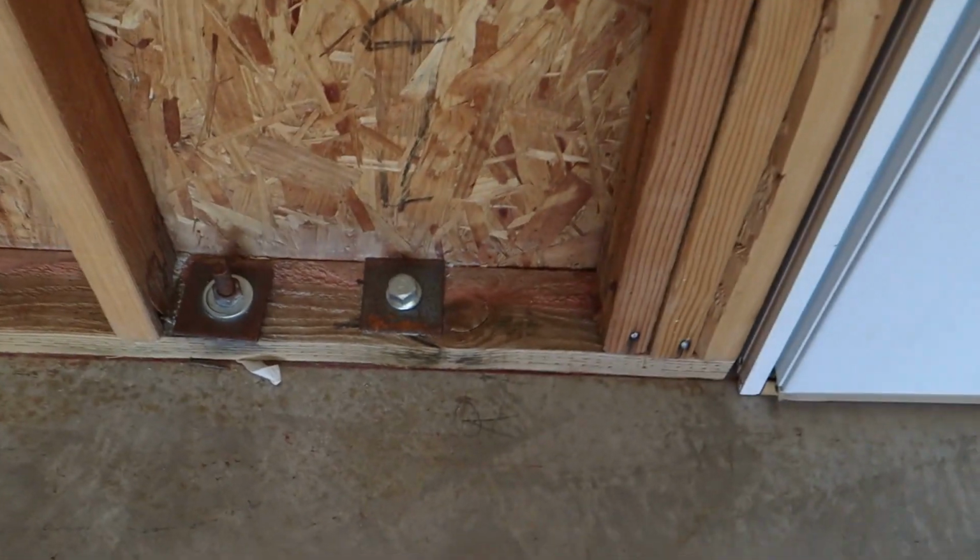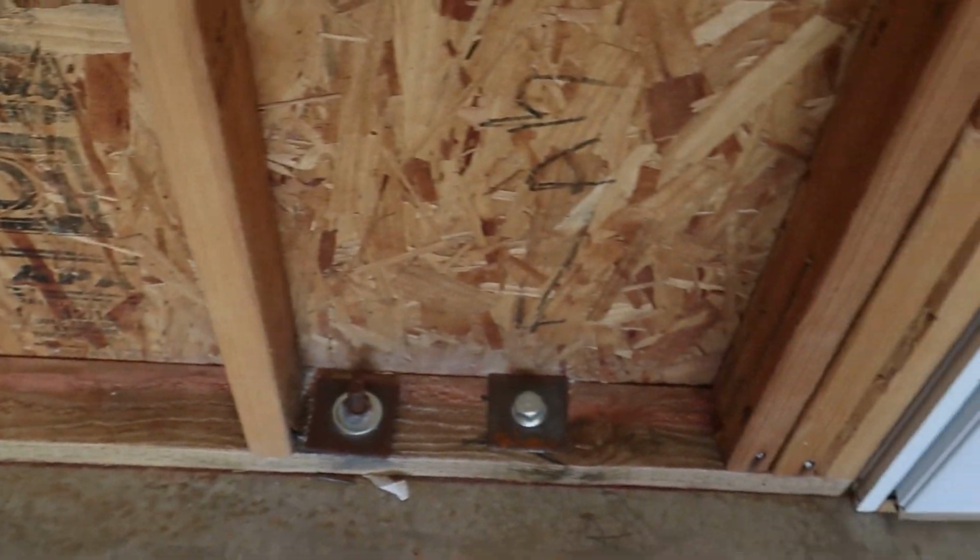Now, we don't have to do it where there's shear panel, because shear panel is nailed solid against the wall. I'll show you right here. See, shear panel is nailed solid. You won't see any air gaps. And I left one open right here so you can see it. If you look down in there, let me get close. Maybe you can see it.